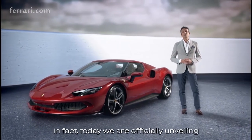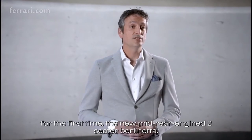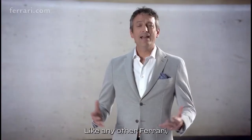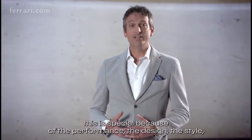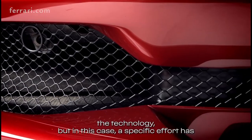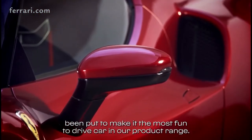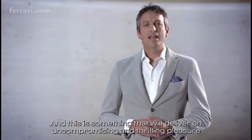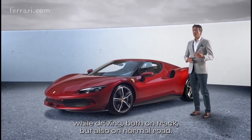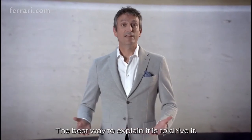In fact, today we are officially unveiling for the first time the new mid-rear engine two-seater berlinetta. Like any other Ferrari, this is special because of the performance, the design, the style, the technology. But in this case, a specific effort has been put to make it the most fun to drive car in our product range. And this is something that will deliver an uncompromising and thrilling pleasure while driving, both on track, but also on normal road. The best way to explain it is to drive it.